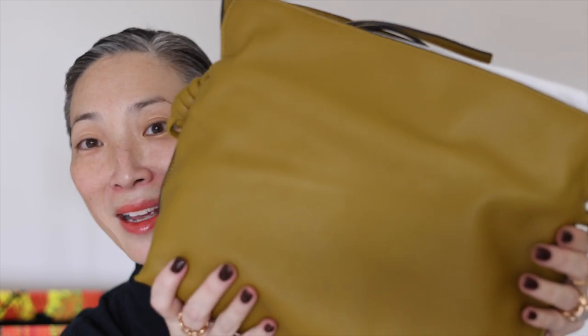So this color, I believe, is ochre, and I just really love this mildly acid wash, greenish yellow. In some lights, it looks almost like a caramel brown. It's just such an interesting color, and I love it. I especially love it with black. It looks really acidic next to black. So I got the medium size, which is the original size.